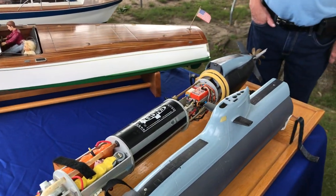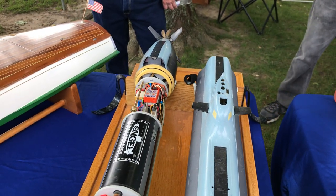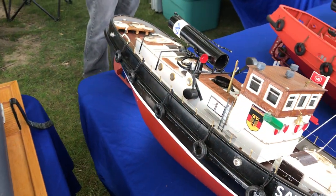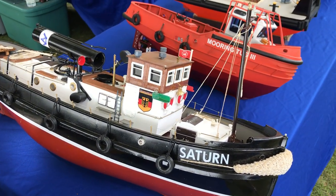Submarine, angle brand, with a ballast tank for submerging the model. There's the Saturn. You've probably seen that on some of my other videos in the water.